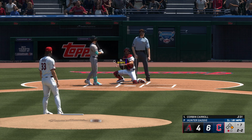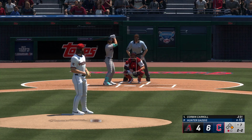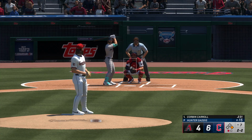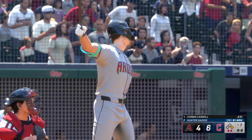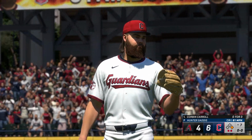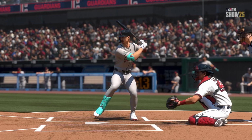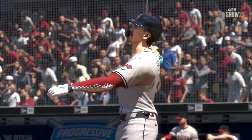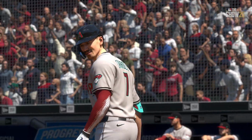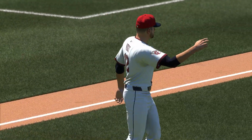Not close with that one. 2-2. Swings and misses, struck him out. Pulled the string on the changeup. Oh, interesting. He's looking very comfortable out of the stretch after giving up the leadoff single. Back-to-back strikeouts, so they haven't been able to move that runner up, get him into scoring position, and try to have a better chance of scoring. I tell you, good job so far on the mound. He just needs 1 more out.